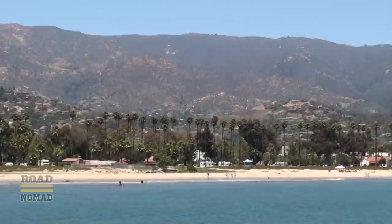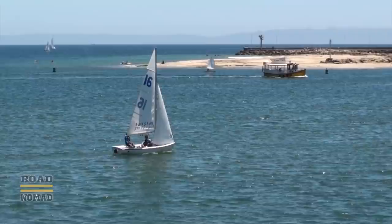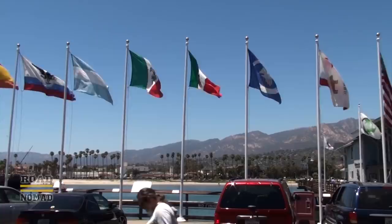We're not going to be here for long, our goal lies further north, but this place is definitely on our to-do list for the next time we come to California. The most notable landmark that we have missed is the Spanish Mission. We definitely have to go there.